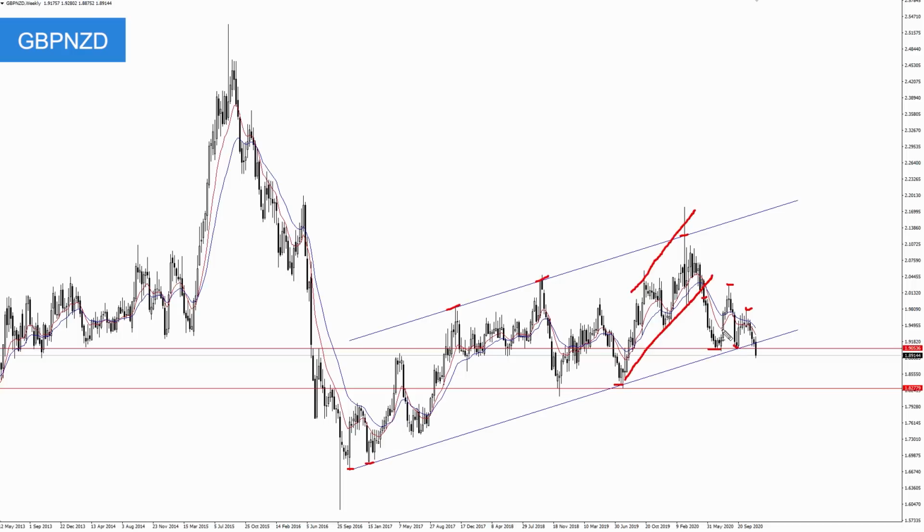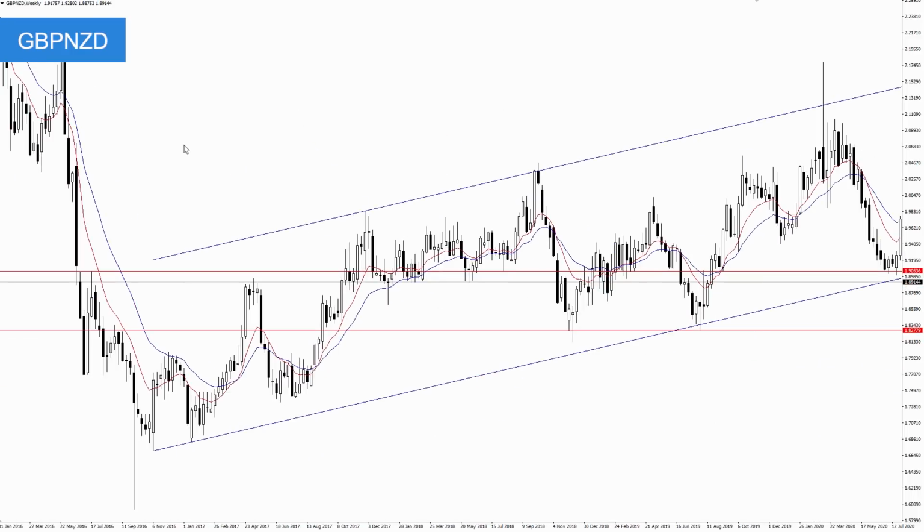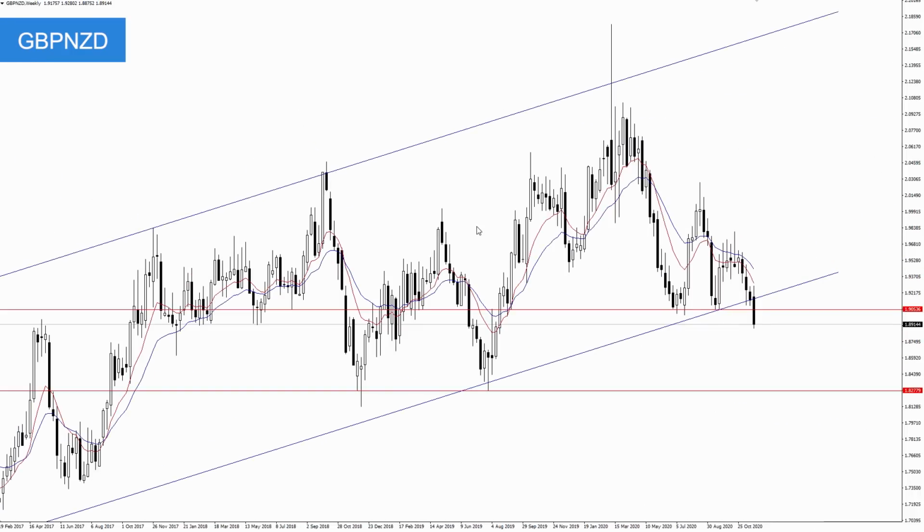But not only did we need a close below this channel support, we also needed a close below the 190 support area. So notice how 190 served as support back here, again through this area. So we needed a close not only below this level, but also 190. As you can see, the pair seems to have done that last week. So we finally got this breakdown, which could take the pair down here toward this 182 area.